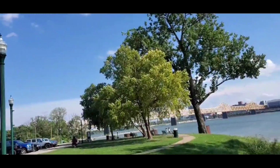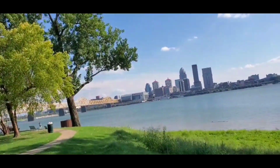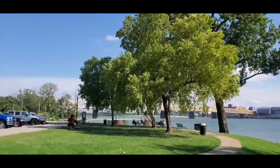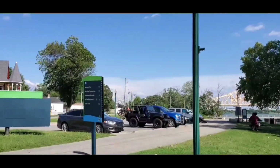This area's got benches to sit down and relax and enjoy the beautiful weather. Right across the river is Louisville, Kentucky. This area has a playground and grills. It's just got so much.